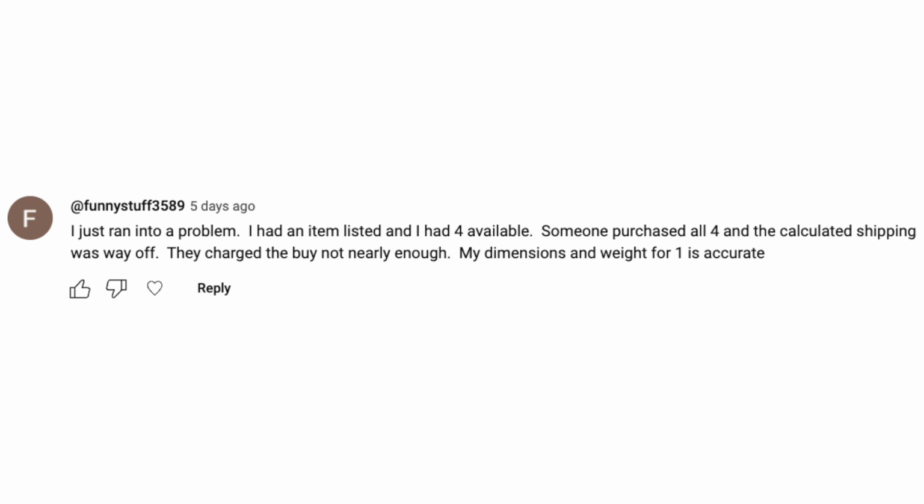They charged the buyer not nearly enough. My dimensions and weight for 1 is accurate. Interesting. I think I know what you're saying. I think you're saying you had a multi-quantity listing and somebody bought all 4 of them, and you would have expected that it combined the dimensions or at least the weight of all 4 to do calculated shipping. I don't know how eBay handles calculated shipping in that scenario.